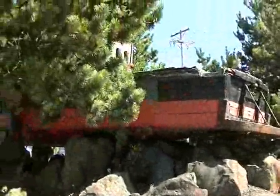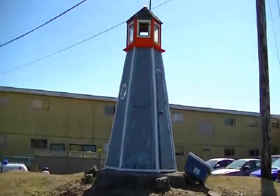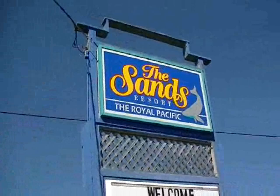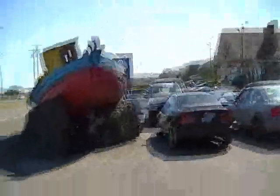Hidden amongst the trees. And there's another one on the other side. And then you got this neat little boat.